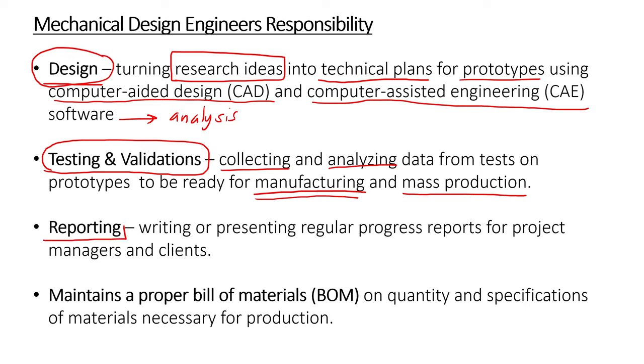You also need to do reporting in terms of progress, in terms of your design communication. How do you communicate using CAD and also drawings? All these things need to be properly kept. And you also need to maintain a proper bill of materials or BOM. So BOM is where you get all your parts.